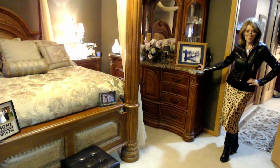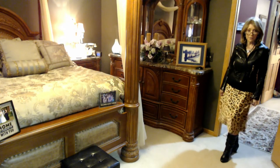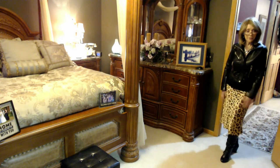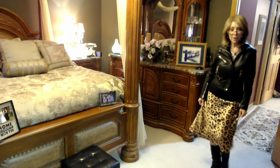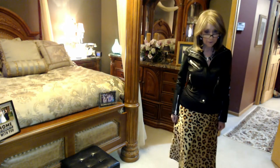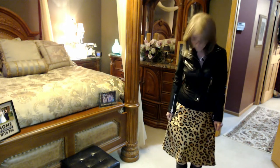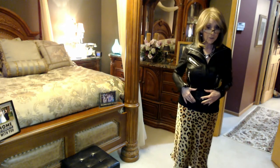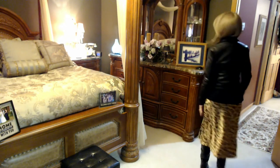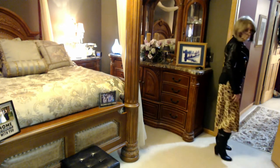Alrighty, and for the first outfit, I am wearing the skirt. It's like a satin. It's very soft, very smooth, nice weight. It's more like a nice brushed gold kind of color with the leopard print, so it is very, very pretty. It's just an elastic waist. It's the midi length. I just put it on with a pair of boots.